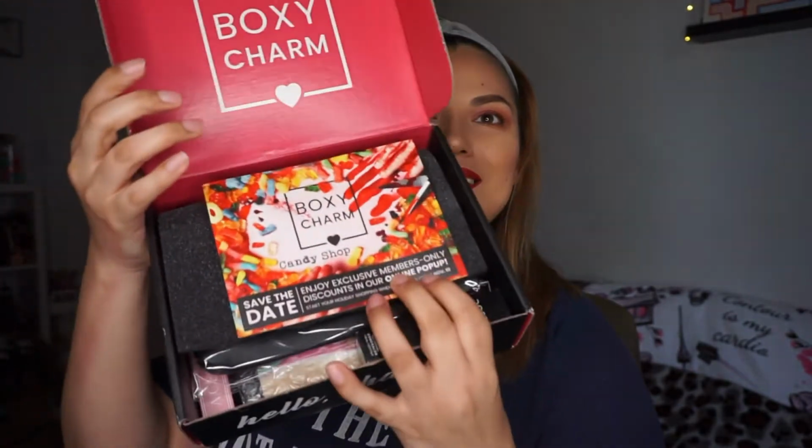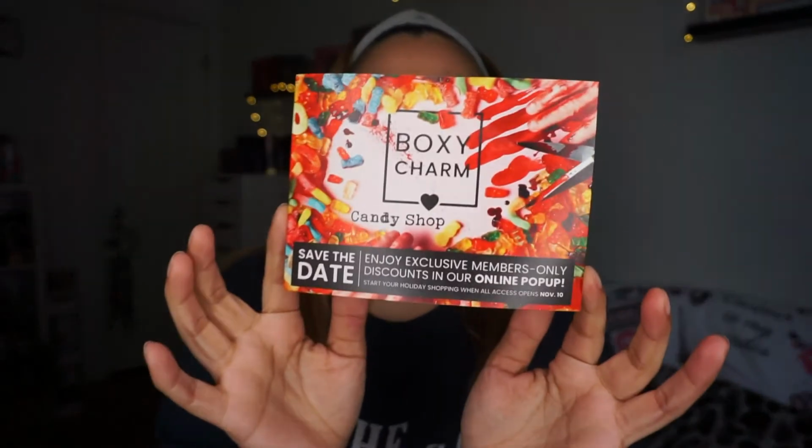Let's jump into it. Here it is. Of course, the base box comes in this red box. Here is my card. It says BoxyCharm Candy Shop. And right now, a pop-up is going on. I didn't buy anything. I'm not going to buy anything right now.